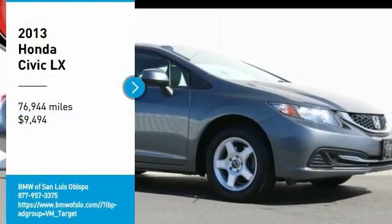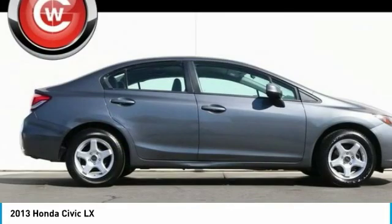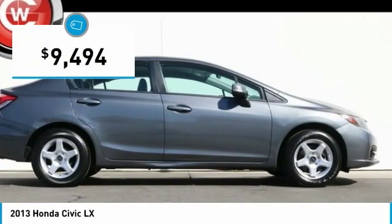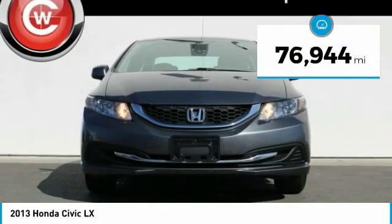Come test drive the 2013 Civic. Honda Civic. Practical, awesome gas mileage, and incredibly reliable, and is priced below $10,000. This vehicle has less than 80,000 miles.